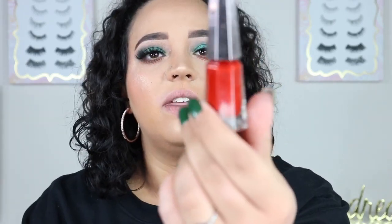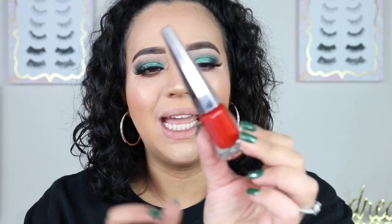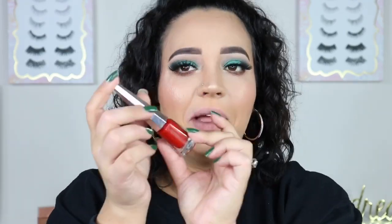Alright, so now that I have gone ahead and finished with my lashes, I'm gonna go in with the Fenty Beauty Stunna Lip Paint in the shade Uncensored. This is actually one of my absolute favorite reds, and it just kind of has been tossed in the back and I've forgotten about it, so we're gonna use it today.